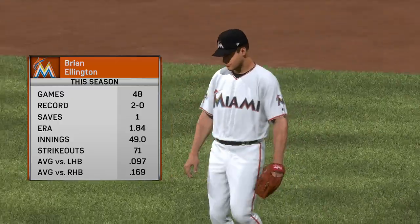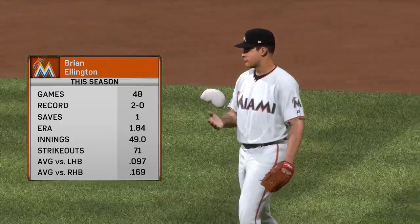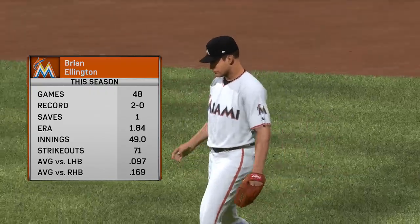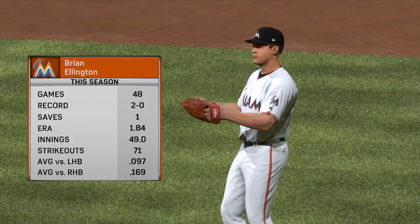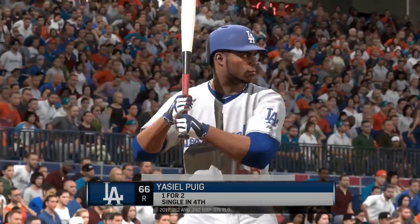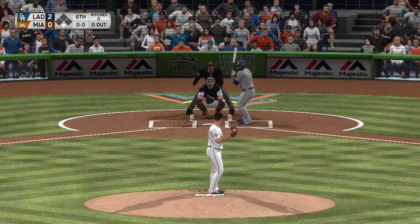Ryan Ellington takes over to start the 6th inning on the mound. Number 49, Ryan Ellington. In now is Yasiel Puig. He's 1 for 2 in the ball game. Right fielder, Yasiel Puig.